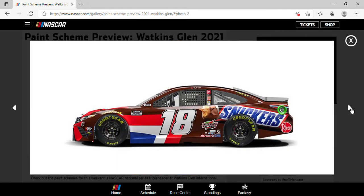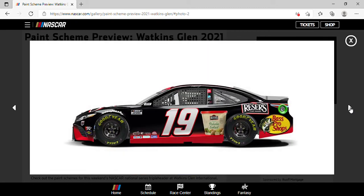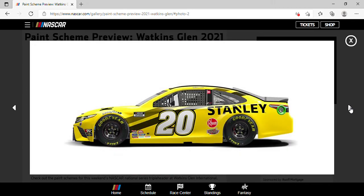Kyle Busch, number 18 Snickers Toyota Camry. You got the Snickers bar here on the side. You also got the red, white, and blue here as well. And you also got here on the front. And the rest of the car is just an all brown color, but it's not too bad if you know what I'm saying. Martin Truex Jr. in the number 19 Reese's Fine Foods Toyota Camry again.